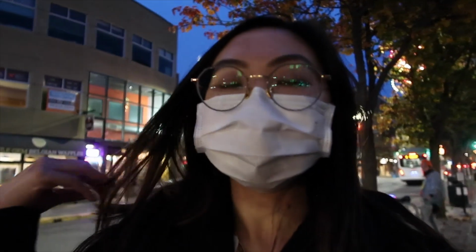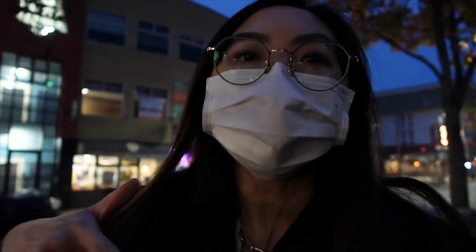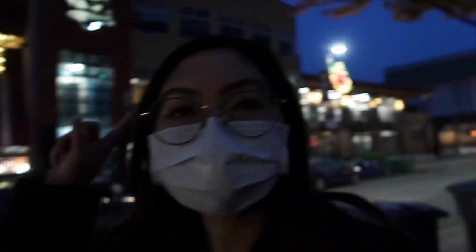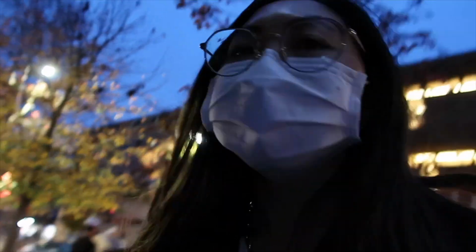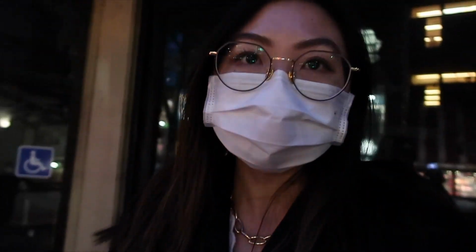We are waiting for our food. We're picking up food from a place called Nom Nom Banh Mi, and then we also got some waffles from Little Gem across the street. It's so cold outside.